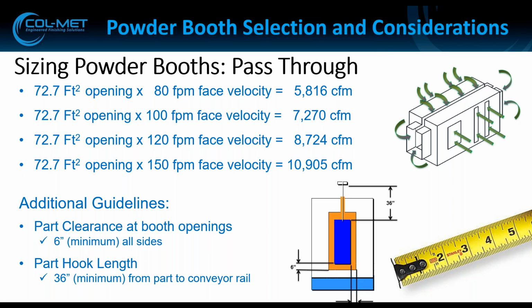Now, the one thing you want to remember when you're sizing for this style of booth is what the product is, how hot the product is coming into the booth. And if you've got large booth openings, like a 7-foot high opening, by let's say 3 foot wide, you want to make sure you have sufficient containment air. So you want to move that face velocity up to around 130 to 150 to make sure you contain the powder in the booth, because large booth openings always create issues.